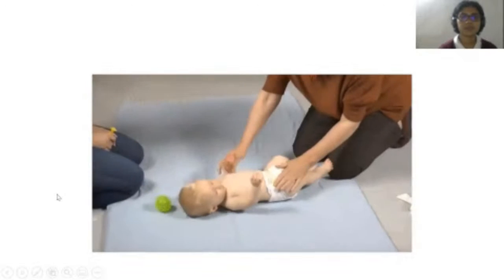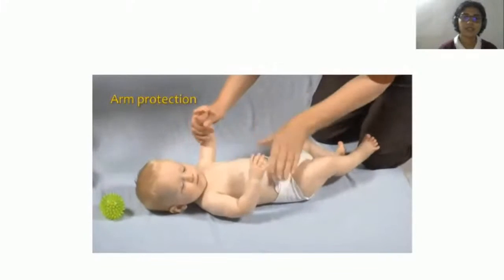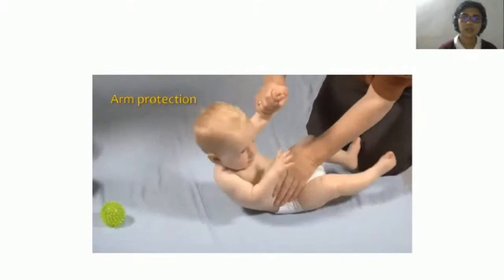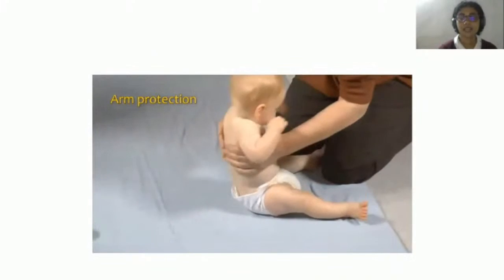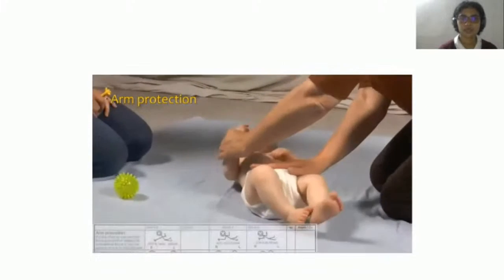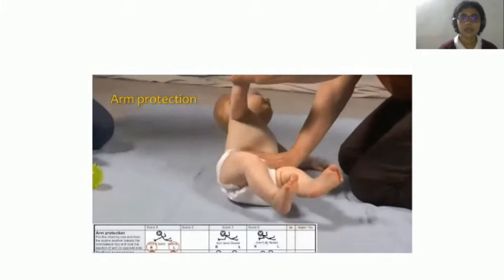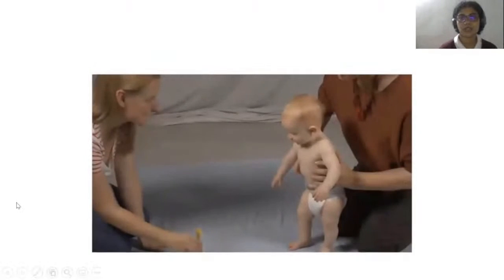So arm protection is where, when you try to lift the infant from supine position with one arm, you see how the infant raises his other arm to get onto the seated position. Now, depending on whether the arm and hand is extended, semi-flexed or fully flexed, the scores are given.